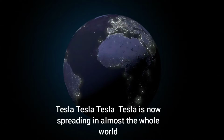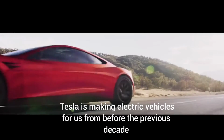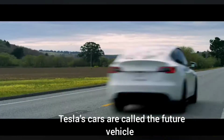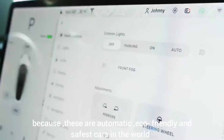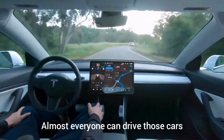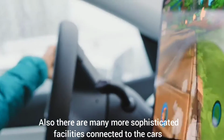Tesla is now spreading in almost the whole world. Tesla has been making electric vehicles for us since before the previous decade. Tesla's cars are called the future vehicles because they are automatic, eco-friendly and among the safest cars in the world. Almost everyone can drive those cars. Also, there are many more sophisticated facilities connected to the car.